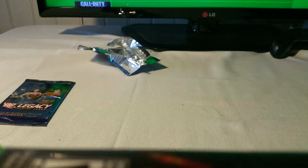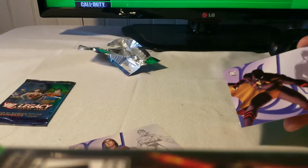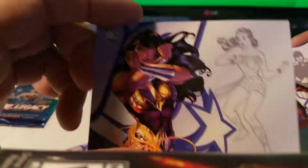And this is probably some type of hit, I'm assuming, because it's thicker than the other ones. Oh wait, no, there's two together. Just wondering why that was. So that's Wonder Woman, and I'm curious to see what year these cards were made. It doesn't say. I don't think it says it on the pack either, because I was trying to look on the pack.